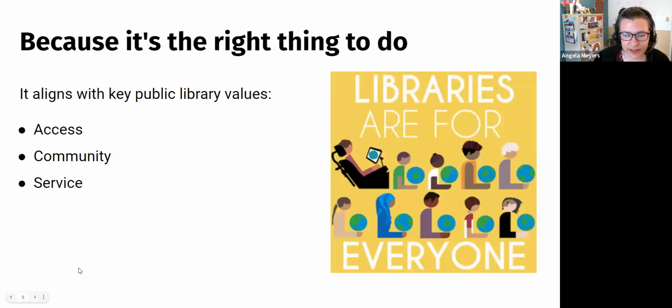Why should your library be accessible? Because it's the right thing to do. It aligns with the key public library values. Individuals with disabilities should be able to use and access all the same services and materials in the library as their non-disabled peers, either through alternative means or with assistance. This goes for everyone in the community. Identity or life experience should not be a barrier to access, and it is core to the library mission to provide access for everyone. Your decisions impact your library's accessibility in a number of areas, including collections, technology offerings, physical spaces, and your online presence.